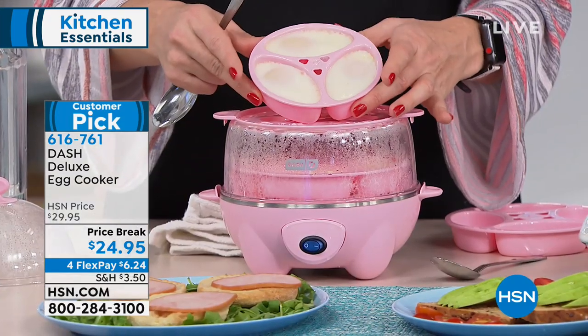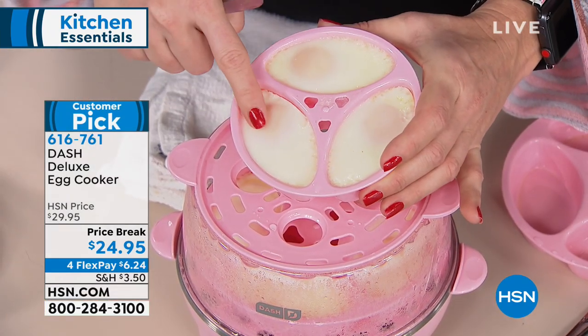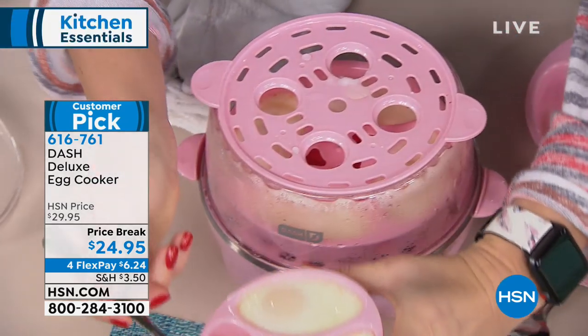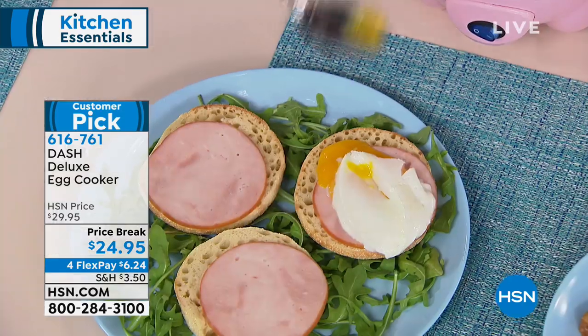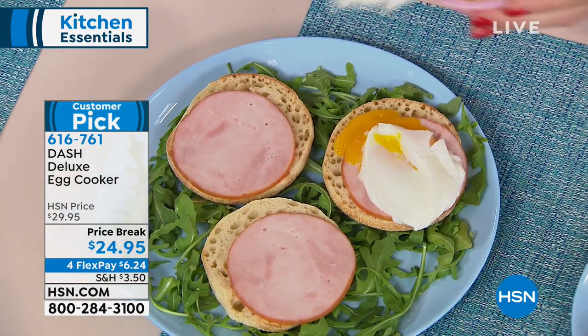If you have never cooked eggs before, this will make your life easy. If you cook eggs all the time, this will make your life easy because you'll appreciate it. And I'm one of those people, like I said, I love eggs. I didn't cook them a lot just because of the hassle of cooking them, but take a look at what perfect poached eggs look like. Look at how perfect those eggs are. And this is what we're talking about.